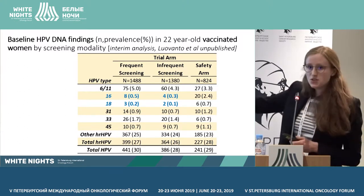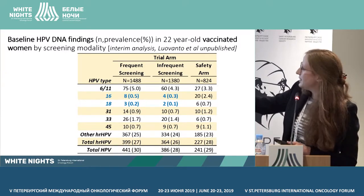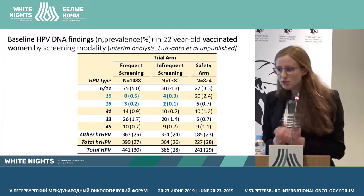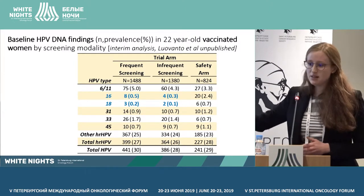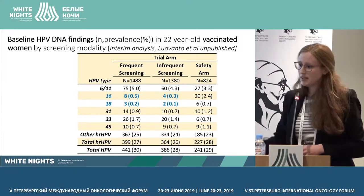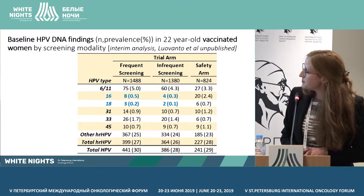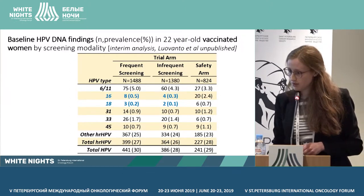These are individuals vaccinated at the age of 12 to 13, 12 to 15, and in blue you can see HPV 16 and 18 is extremely rare. So the number before the brackets represents the actual number who were positive, and then in brackets we have the percentage. So only 0.5% to 0.3% positive for 16 in these vaccinated individuals.